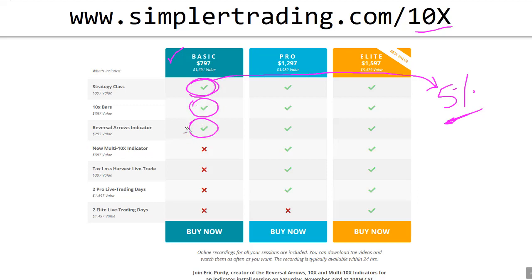The pro version includes, of course, the strategy, the 10x bars, and the reversal arrows, but the whole meat and potatoes here is this, okay? This is the 10x and the arrows on a multi-tool where you can view up to 18 time frames at once. That has been the game changer, okay? Because you're on the path of least resistance. You are not fighting anything.